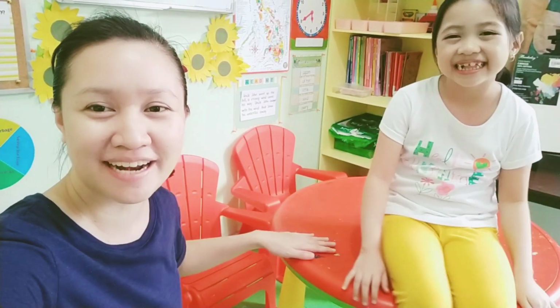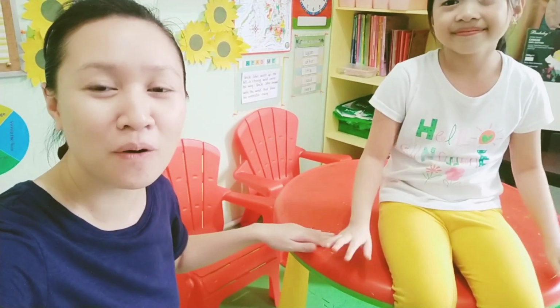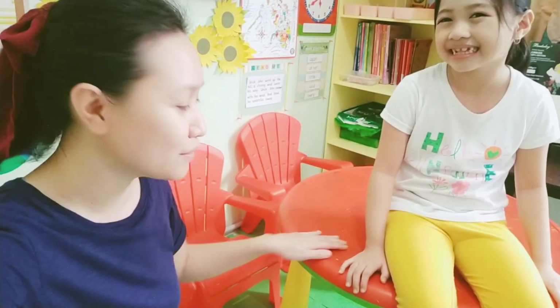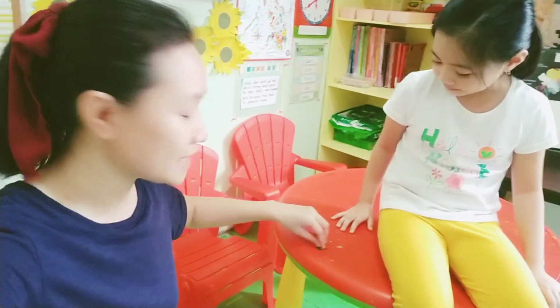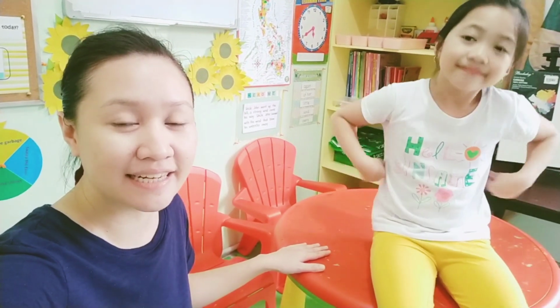3 or 4 year old set already. Binili niyo to sa Mandawi Home, Philippines. Pero matibay na matibay pa din. It's the same old table and chairs that we are using, pero dirty na siya because of paint. And some glue! Yes! Siguro gagawa din kami ng clean with me classroom edition ni Claire.